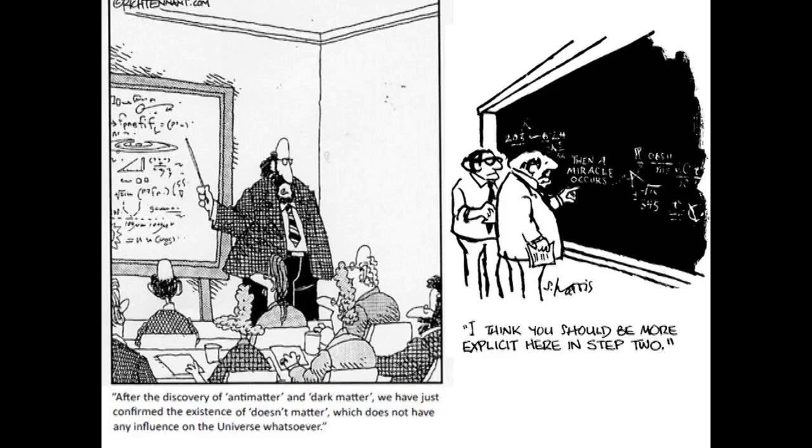Anyway. So, in conclusion, I love the one on the left. After the discovery of antimatter and dark matter, we've just confirmed the existence of doesn't matter, which does not have any influence on the universe whatsoever.